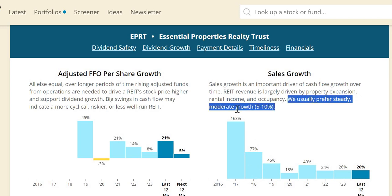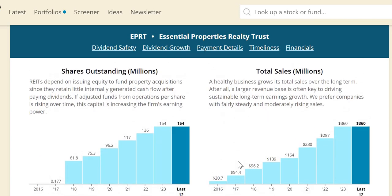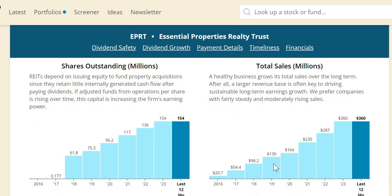Sales growth, very strong. Whilst it did have triple-digit growth in 2017 and has started to come down, the last 2 years in the mid-20s is still very strong for this real estate investment trust. And we can see, in fact, it has grown more than 10 times over the last 10 years.